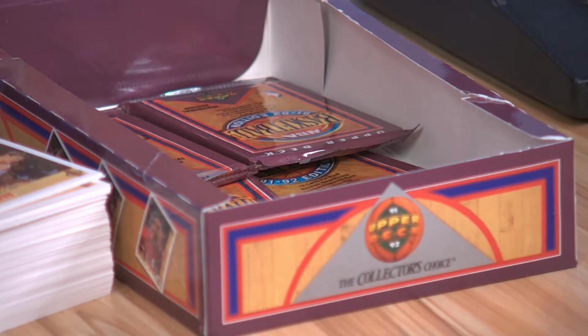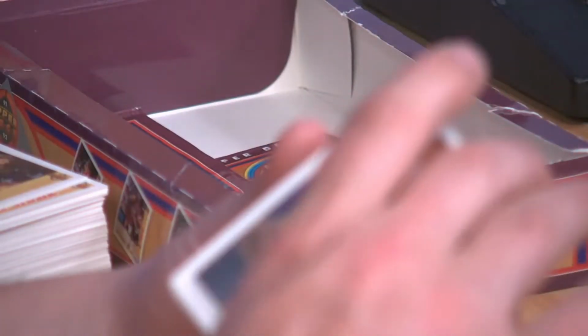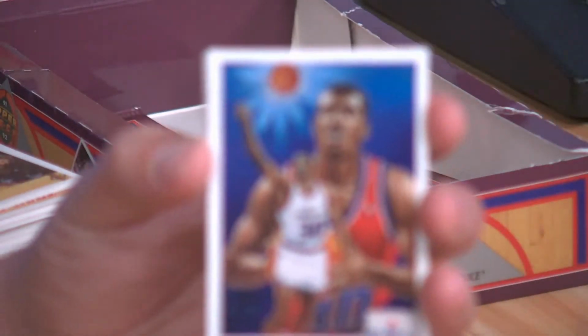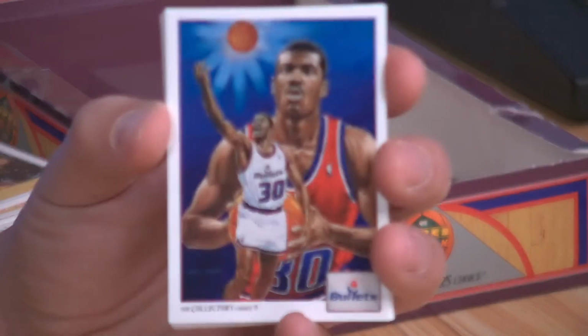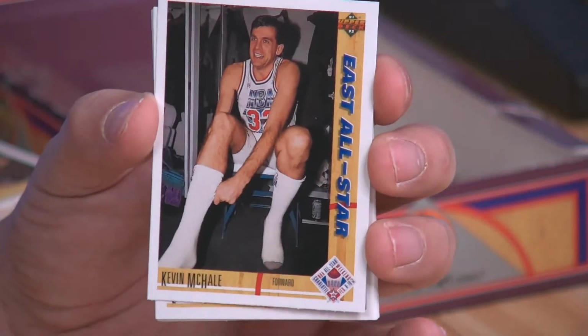Nice little hologram, 3D hologram card right there. We're doing well. We're doing well, as they say. They do say. Another all-star checklist with the socks.